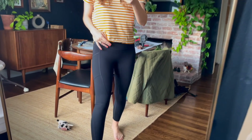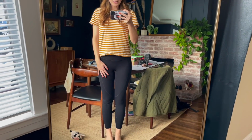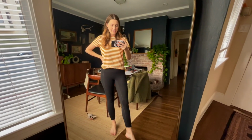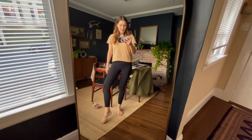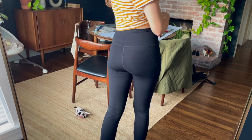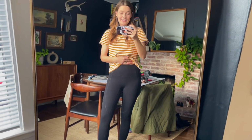So one thing is when I pulled them out and I saw the length, I was like, oh, are these gonna be too short on me? But once I put them on, I think the length is perfect. You know, I'm 5'5", 5'6"-ish. So I think where they hit is pretty perfect. And let me show you guys the back area, just in case you're wondering what the butt looks like. But yeah, these feel fantastic.